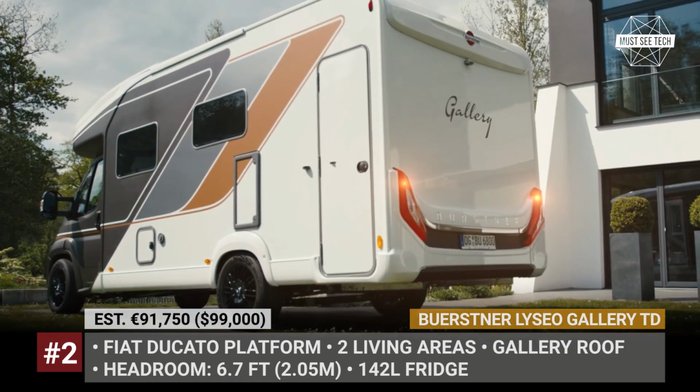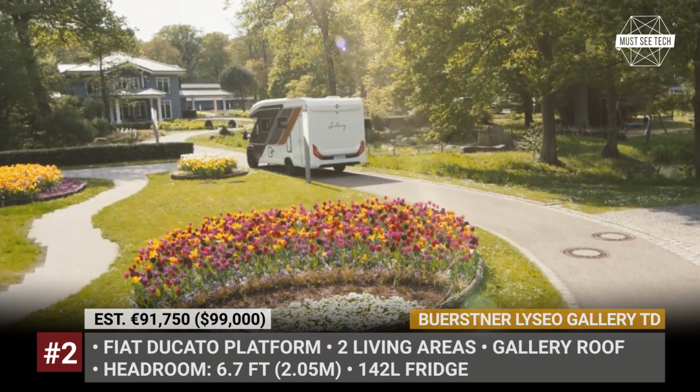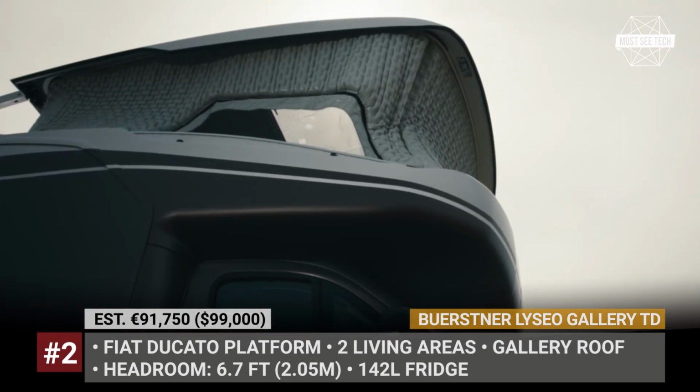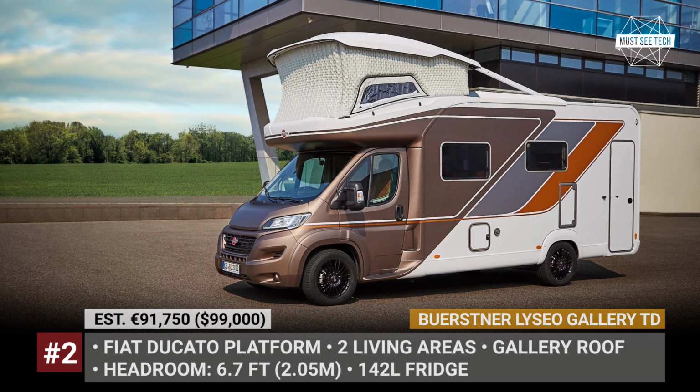Burstner Lyseo Gallery TD. A traditional Class C motorhome has lower aerodynamic qualities, while a more streamlined B+ is lacking under-roof space for storage and sleeping. To solve this dilemma, the German RV maker Burstner is coming up with a hybrid solution.